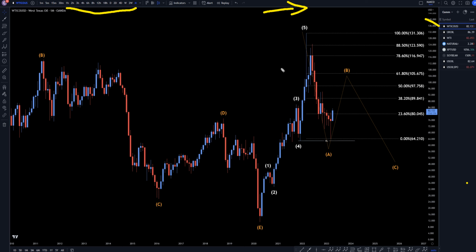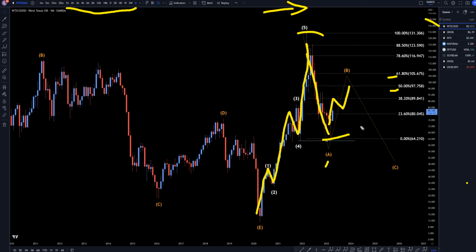So on oil monthly, I still think this is a nice uptrend. Looks like a 1, 2, 3, 4, and 5. I think this move down is a trend also, most likely a wave A. That would mean that this move up is most likely a crescent into this move down. Wave B, probably going up to either the 61 or the 50, and then most likely head back down one more time for wave C. I think this is all going to be an ABC crescent into this whole last move up.